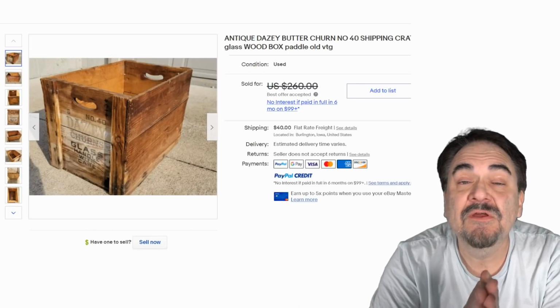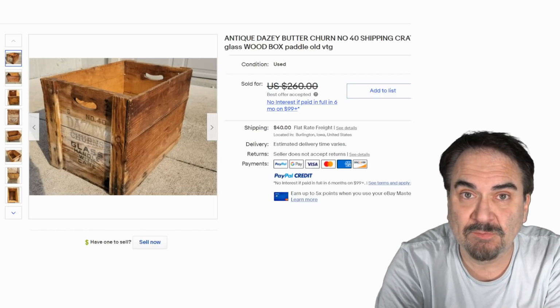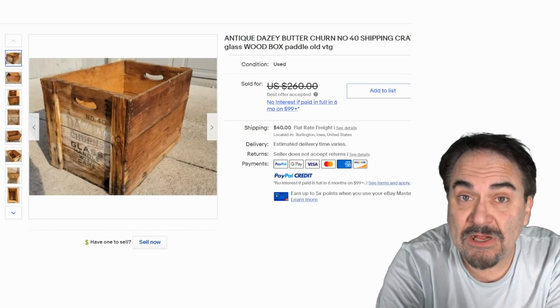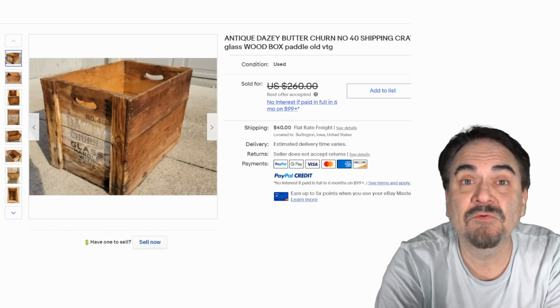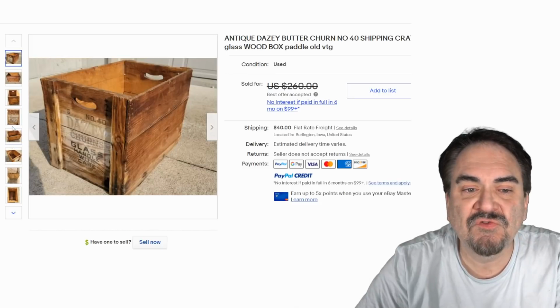Anything you can think of, chances are, was shipped in a crate. Anything big, anything breakable. This was the way that they protected stuff during shipment. Square boxes for pretty much everything you can imagine. This one went for several $100s as well. Not in super condition. Again, it's just a box.